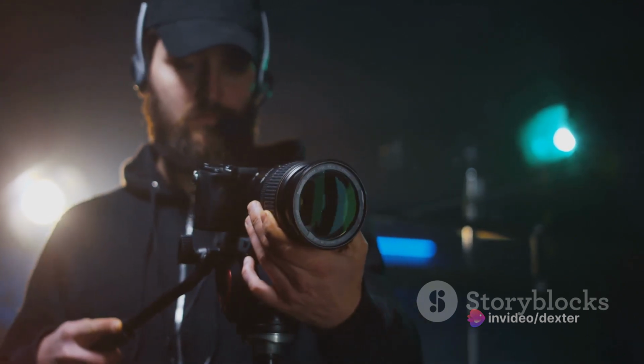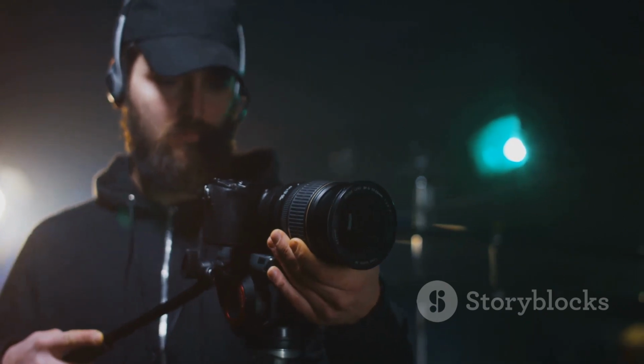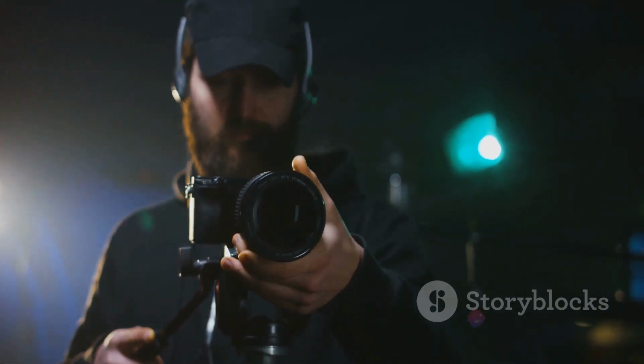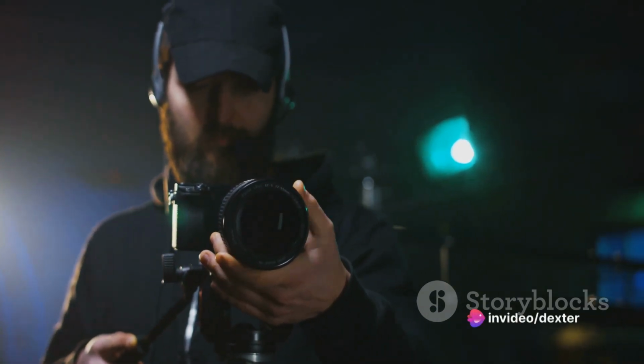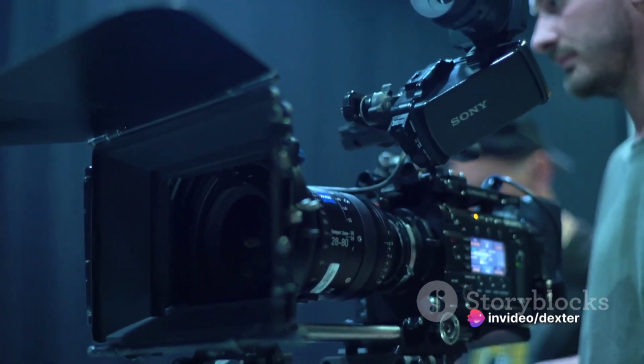Next, let's talk about camera movements. They add depth and dynamism to your video. A simple pan can show off the breadth of your product, while a dolly zoom can create a dramatic effect. Don't shy away from experimenting with movements like tracking or tilting to add a cinematic touch.